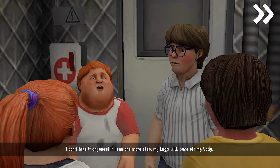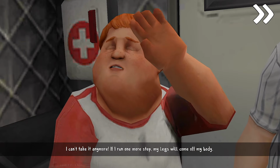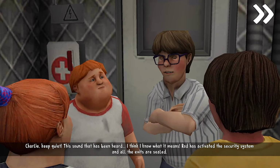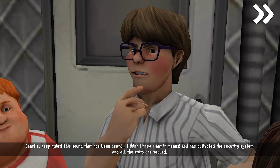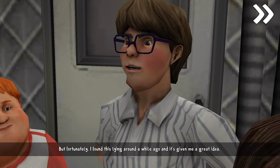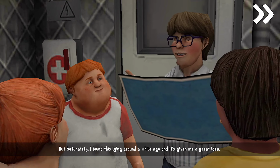I can't take it anymore. If I run one more step, my legs will come off my body. Charlie, keep quiet! That sound we just heard? I think I know what it is. Roz activated the security system, and all the exits are sealed. But fortunately, I found this lying around a while ago, and it's given me a great idea.